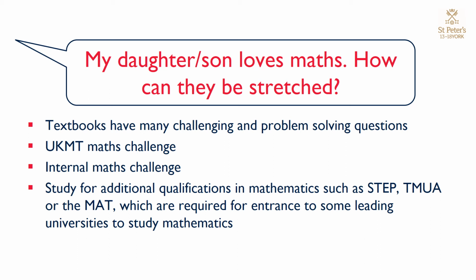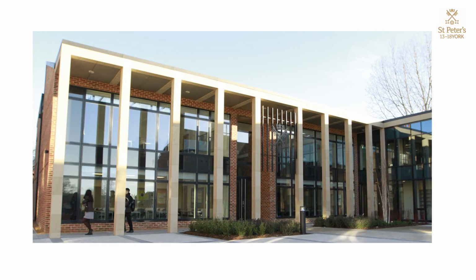There's also some internal and external challenges. If students are looking to study mathematics at university, they may be asked for some additional mathematics qualifications such as STEP for Cambridge, the test of mathematics for university admissions, which some universities use, and also the MAT test, which Oxford use.